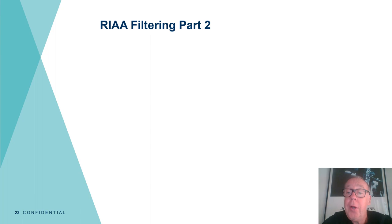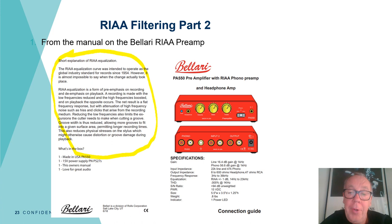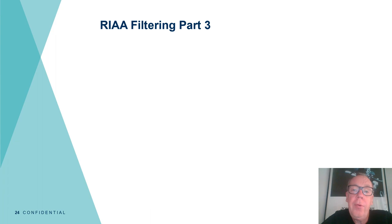So I took a quick look at the data sheet for the Bellari preamp I was using, just to be sure that I was understanding this correctly. And there you have it. It describes what the RIAA equalization curve is doing and why it's doing it, in other words, to put back the bass and eliminate the treble boost, which in itself also helps to eliminate the crackles and the hiss, everything you get on a record. Just like, as I said, a little bit like the Dolby noise reduction principle. And the claimed frequency response of this unit is 3 hertz to 36 kilohertz. Let me just highlight that for you. 3 hertz to 36 kilohertz. Pretty good. So it seems that the Bellari is doing its job according to the specification.